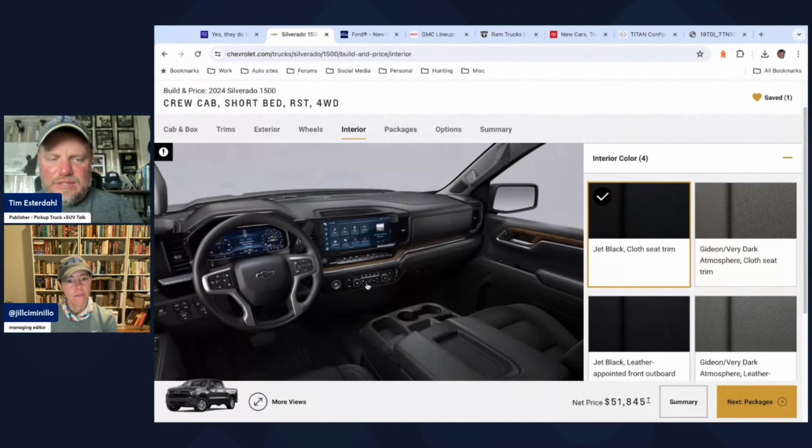So I have the nicer interior. We have a column shifter, not a console shifter, which I think is fascinating. People watch our videos and say, I wish they would go back to the column shifter. Well, they still have the column shifter; it just depends what kind of seat setup you have. It's interesting when these brands offer both. So there you go, Jill, there's one option. I'll leave that as the best option.